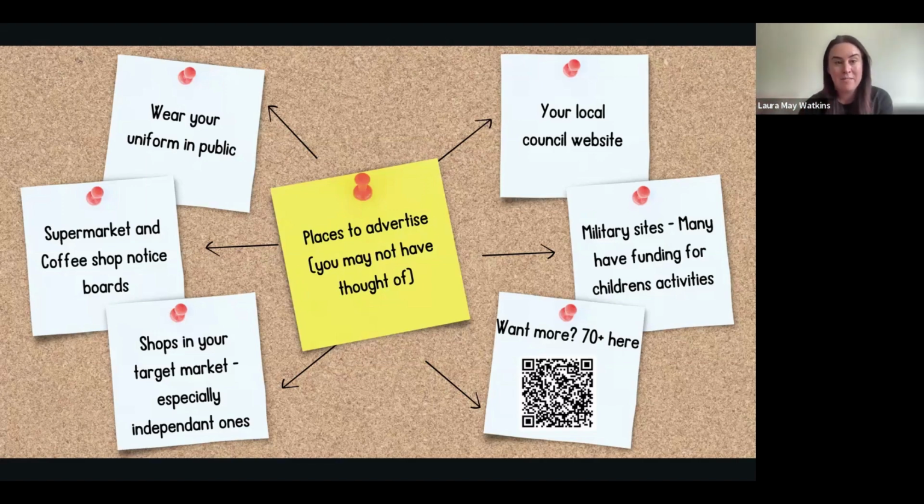But they usually have funding for classes. I've got a number of friends who are in the military and they can take their little ones to classes for free. They're put on by the site. So it might be that you can go in there, offer a class, and actually be paid for running that class. Or the other way around, you might be able to hire a venue that they've got on site. Again, a lot have halls, big sports centres, etc., that you might be able to run classes in.